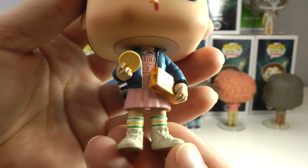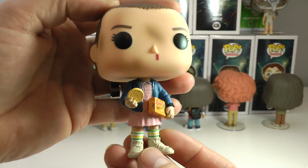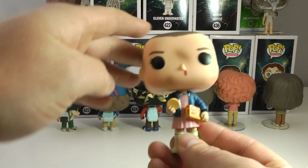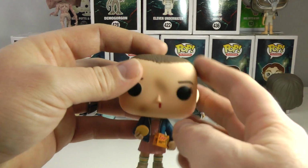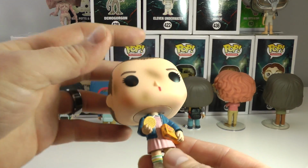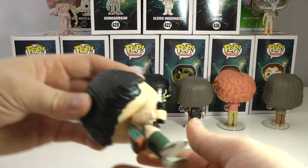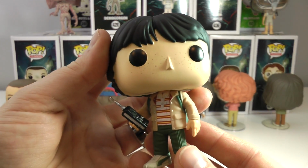Check out her cool little socks that she's wearing with the green and yellow stripes. Very 80s. There's also a chase of this where she's wearing the blonde wig. Very much the exact same Funko Pop, just has the blonde wig, but the chase is pretty hard to get. I'm gonna set her down. Let's get to Mike. Rocking the radio.